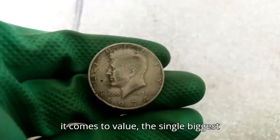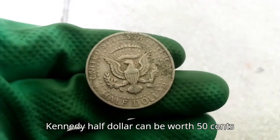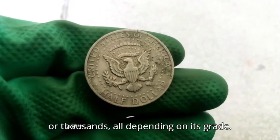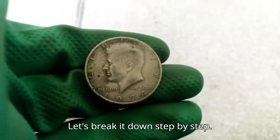Now, when it comes to value, the single biggest factor is condition. The same 1974 Kennedy half dollar can be worth 50 cents or thousands, all depending on its grade. Let's break it down step by step.